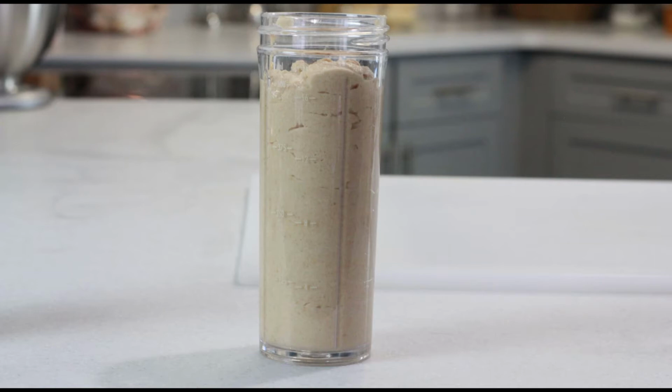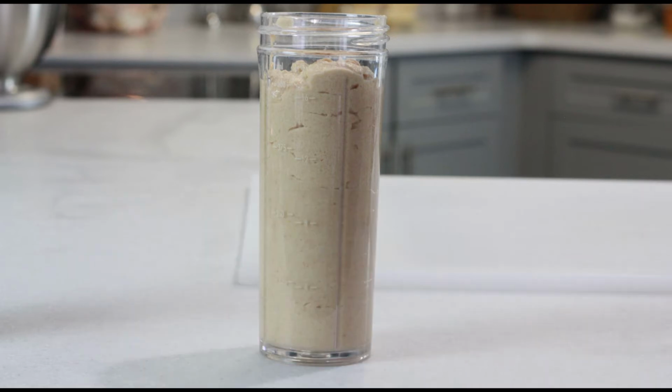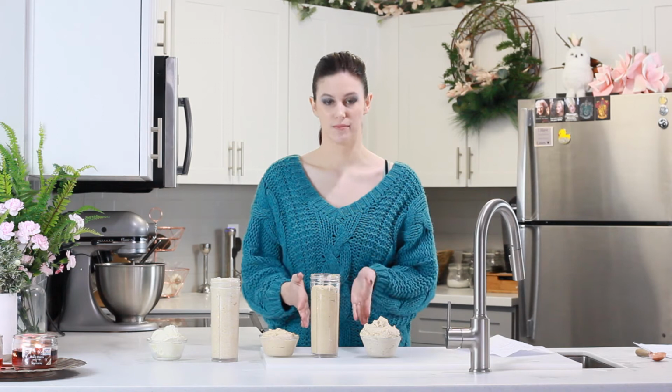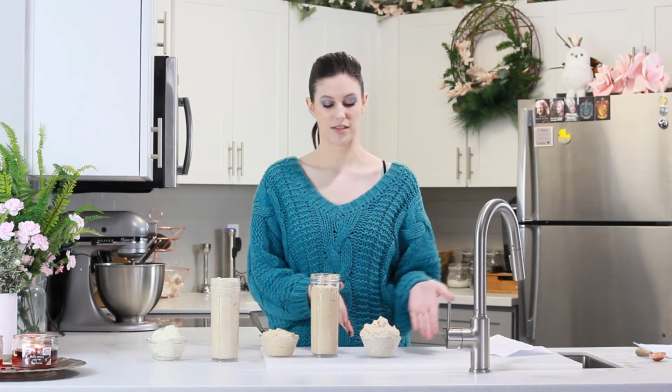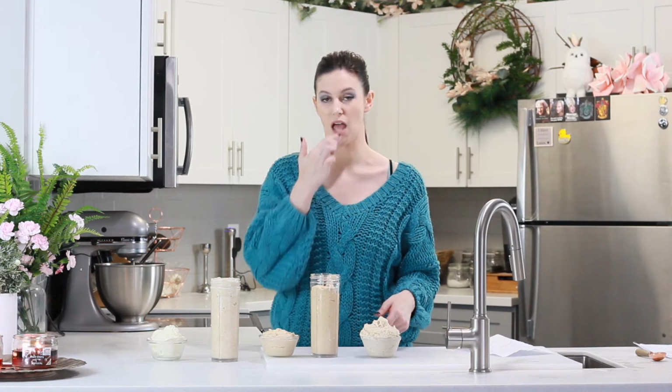Alright, so number 2 here is by Loving a Vegan. There is 1 3/4 cup of cashew, a half a cup of maple syrup, a 1/3 cup of coconut oil, melted, a 1/4 of a teaspoon of salt, a half a teaspoon of vanilla, and a half cup of almond milk. So of course this one, because it's got sugar and stuff, it's going to taste vastly different from our first one. So I'm going to give this one a taste and give you guys my first impressions on it.